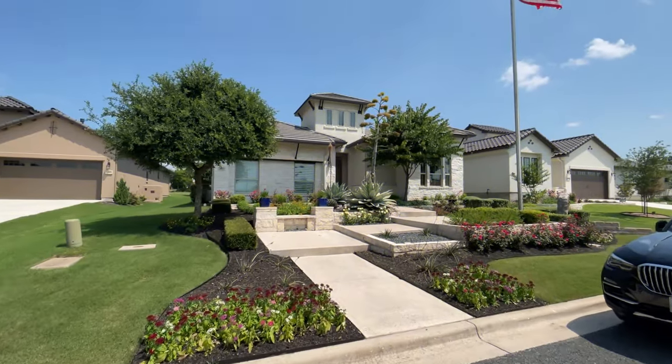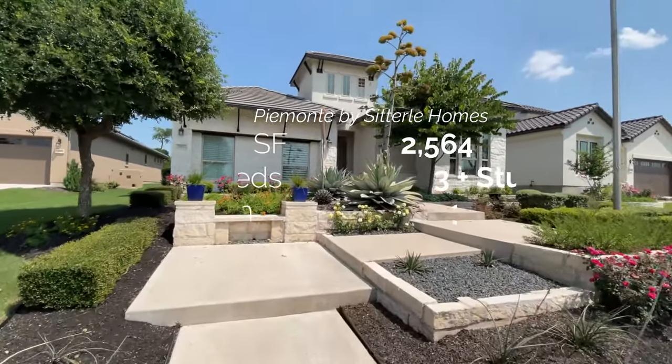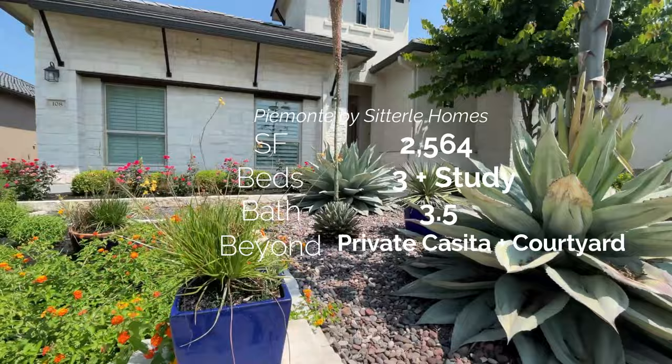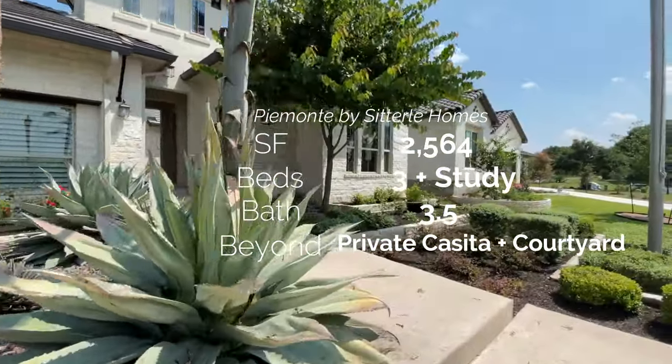All right, here we are. We are taking a look at the model home by Sitterle here in Cimarron Hills. This is the Piemonte. It's going to have 2,564 square footage, 3 bedrooms plus a study. It's got 3.5 bathrooms. It's also got a private entrance casita, as well as a courtyard.